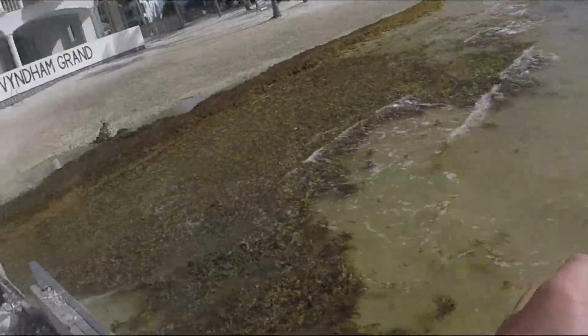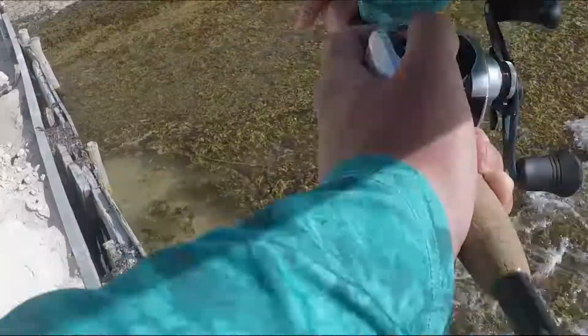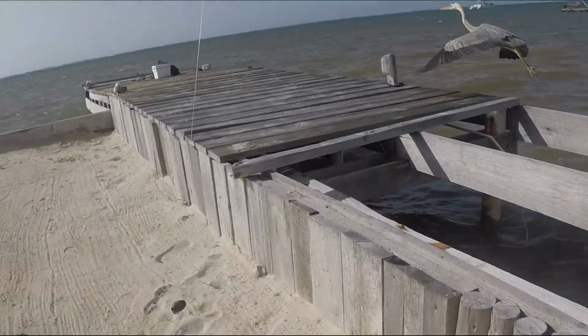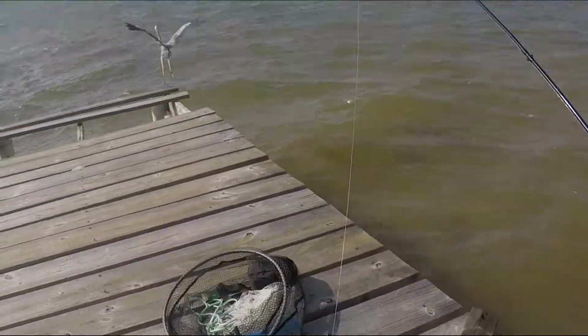Oh my God. Look at the size of this mangrove. This is an inshore mangrove. Holy crap, dude. Oh my gosh. I'm keeping this fish. Oh my gosh, guys, look at this black snapper. This is by far the biggest black snapper I've ever caught. This is the biggest one I've ever seen inshore.